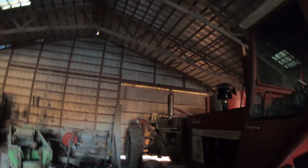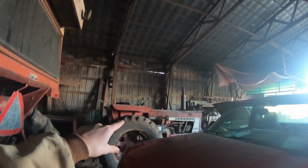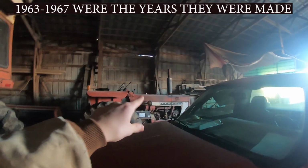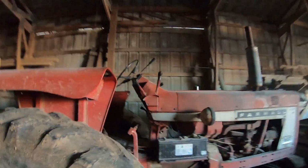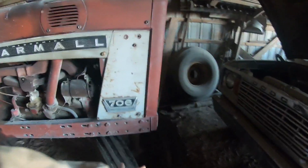So first off, we got 3 right in here. We got a 1961, I believe. These are all going to be approximate years, because I'm not sure exactly. But I believe this is a mid to late 60s McCormick Farmall 706. It's a tricycle setup, so what I mean by that is it's got wide tires in the back and 2 narrow tires in the front.